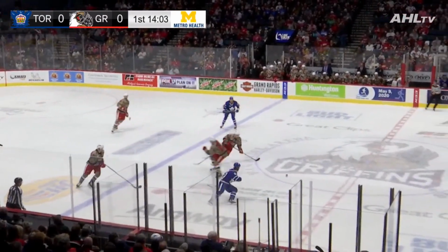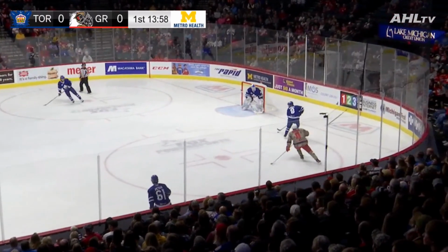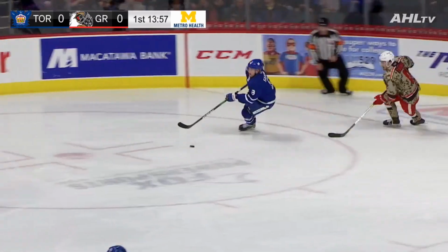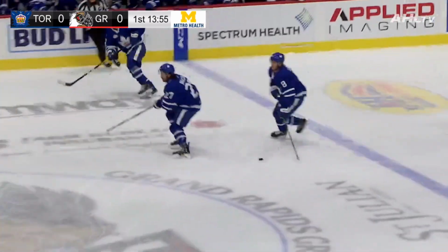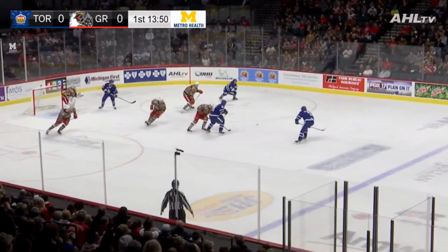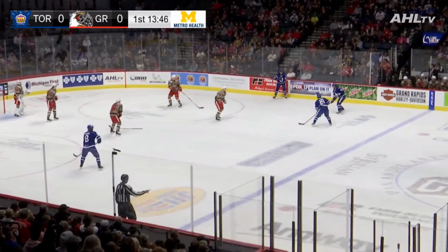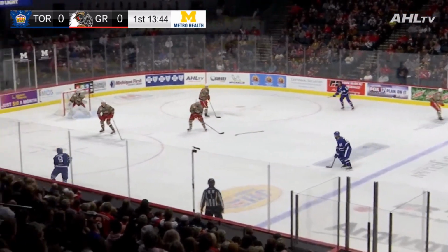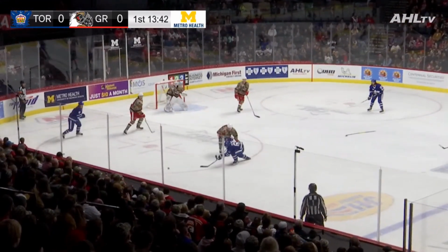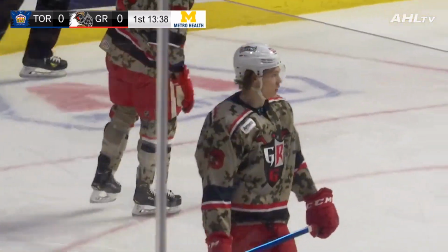The Marlies heading back at center. Here's Zadina trying to work it in. Got denied by Paetsch. As the Marlies now busting back into that Griffins end. A pass knocked away and a penalty coming up again to Grand Rapids here. Delayed call. The Marlies have got it near side. They'll drop one off. Paetsch went to shoot it and lost it, and that'll stop the play.